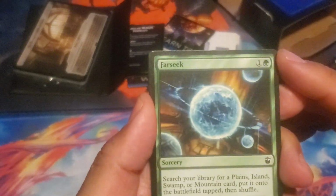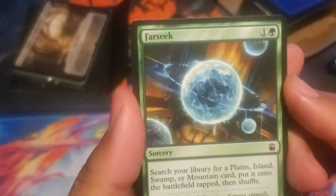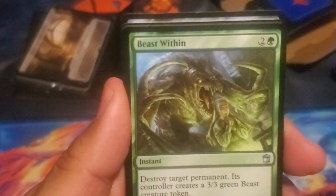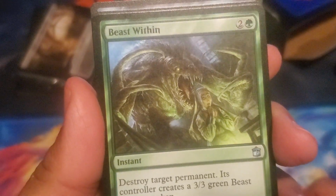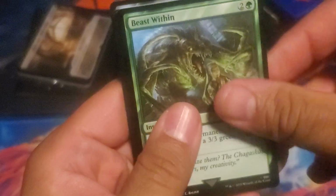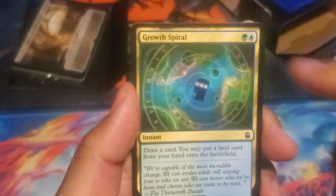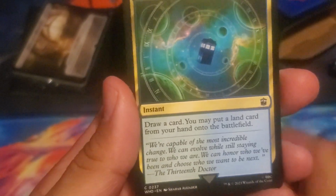But anyways, Farseek. Here we go. Another reprint. Farseek for 1 and a green. Search your library for a plains, island, swamp, or mountain card. Put it on the battlefield tapped and shuffle. Beast Within for 2 and a green. What is that art? Anyways, destroy target permanent. Its controller creates a 3/3 green beast creature token, so you can destroy something big, but give them a 3/3, something perfectly smaller. Growth Spiral for green and a blue instant. Draw a card. You may put a land card from your hand on the battlefield.